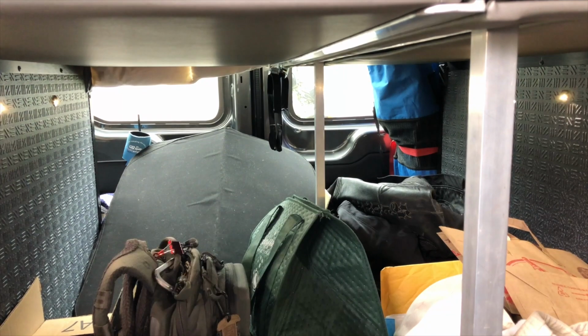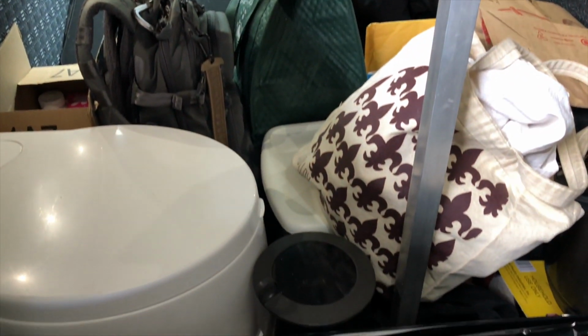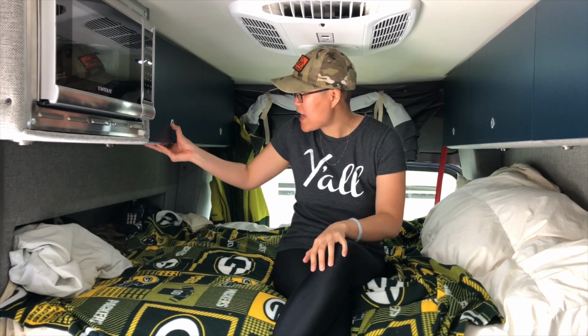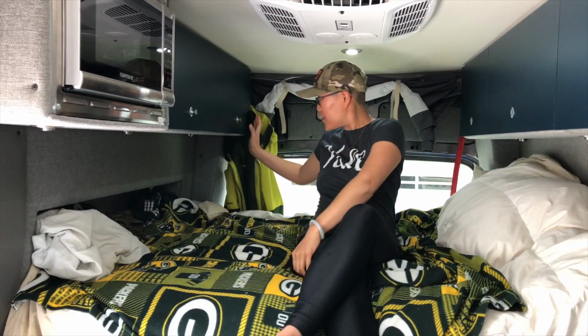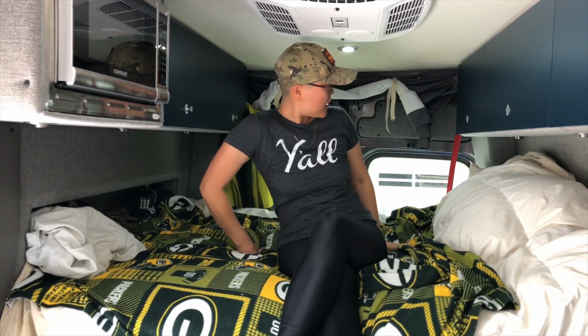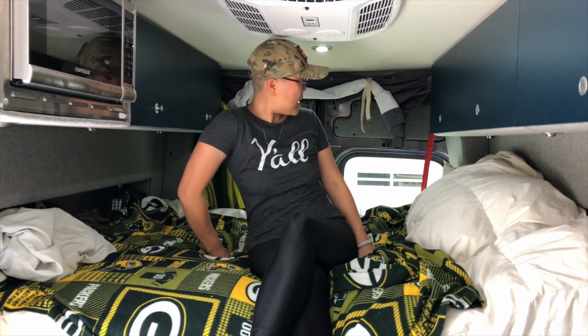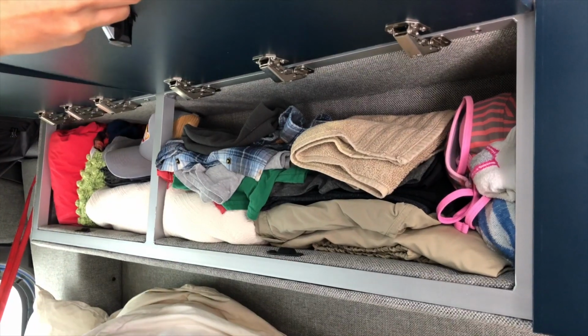We are all moved in. I did a pretty good job of stowing everything away. Got a lot of under bed storage, so there's plenty of room for all of our stuff, which is awesome. So we've got all of Joe's clothes on this side. There's a nice hook in the back to hang our jackets. I made a little curtain for us for the daytime. And I've got all of my clothes in here.